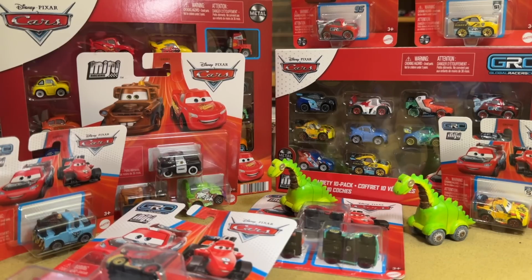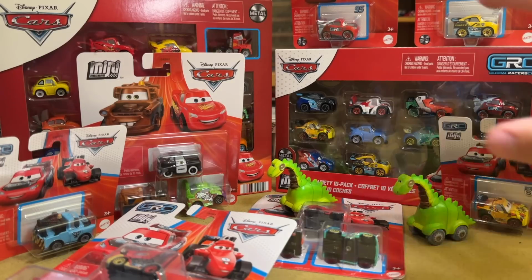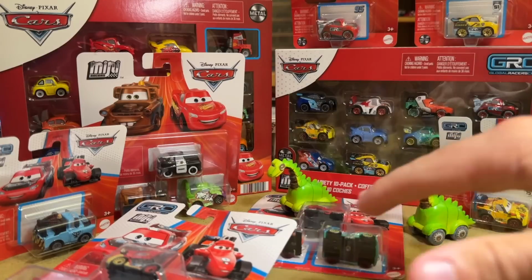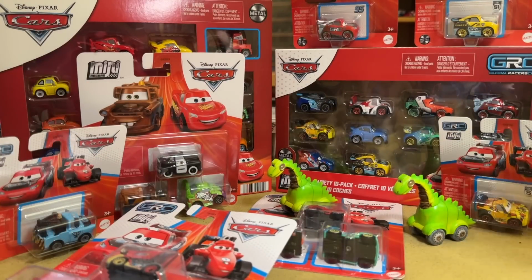I mean, there are hardly any new releases in Mattel's 11 and 5 packs that they do for Target and Walmart respectively. So that's a big deal, and it kind of feels like we're back. I mean, we got new stuff in the singles, the 3-packs, multi-packs, 15 packs, and 10 packs. So I'm really pumped.